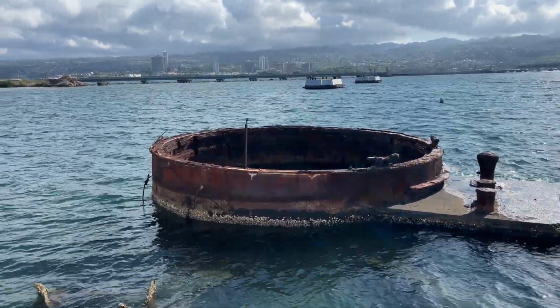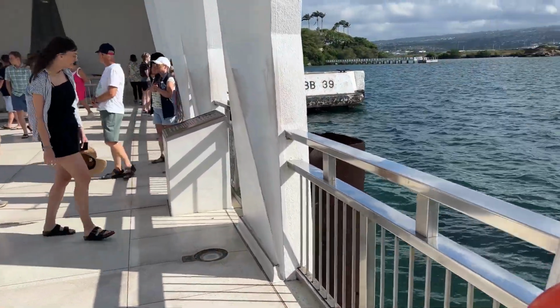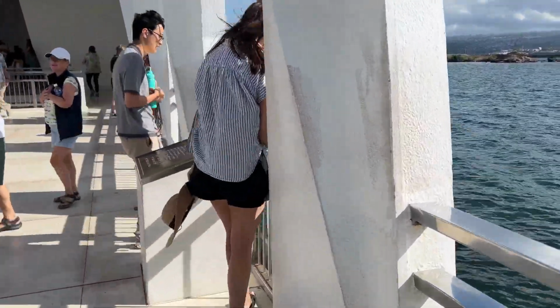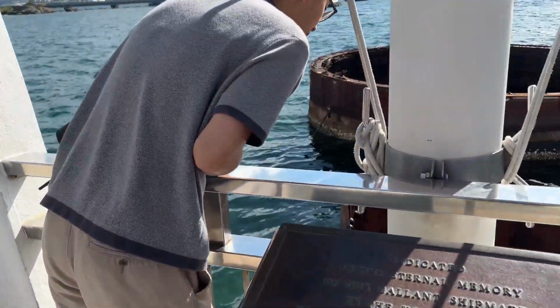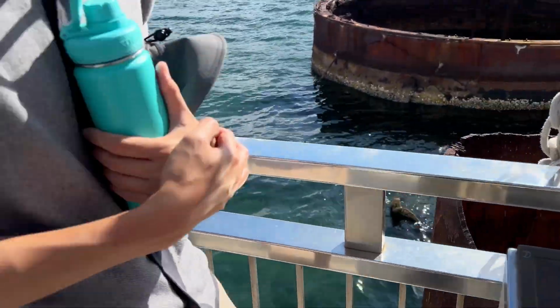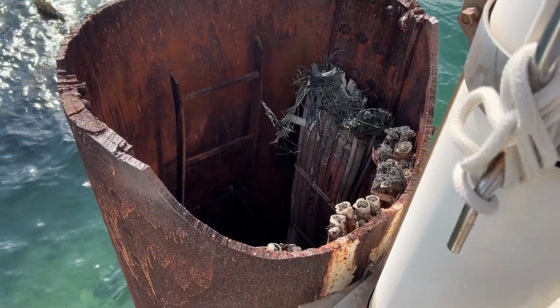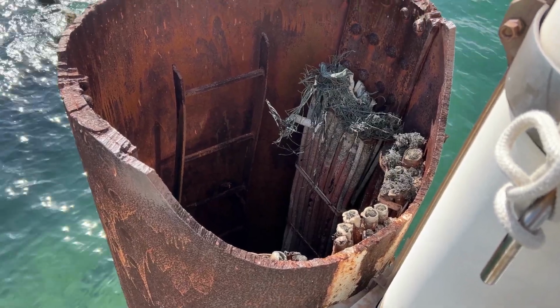You can see the actual... This one's kind of interesting because there's actually a ladder that goes down, as well as old electrical lines that feed down into it. We'll look at it in a second. So you can see here the ladder and the old electrical lines that go all the way down.